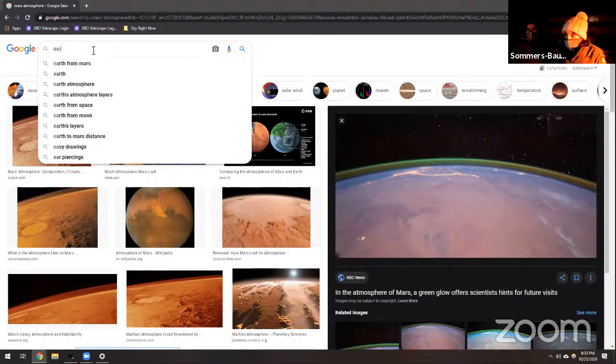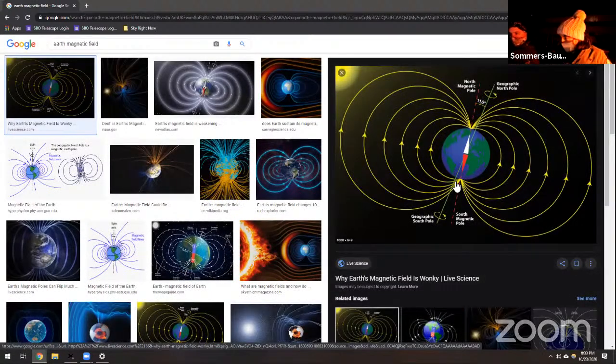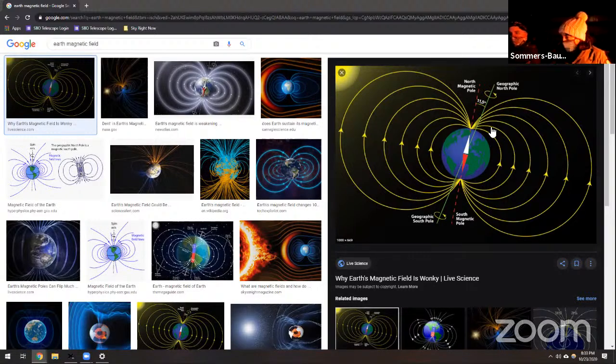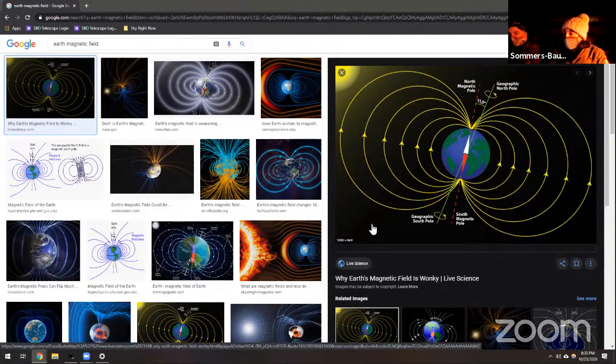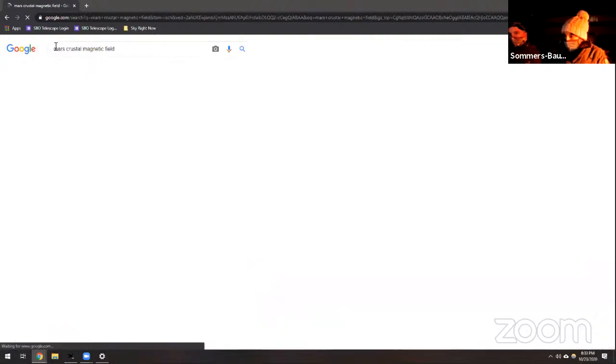Actually, let me first show you the Earth magnetic field, sort of a cartoon of that. So here's just a simple cartoon. There's a North Pole and a South Pole, just like a little bar magnet that you might have at home and could play with. And these magnetic field lines go from one pole to the other pole. So that means if you get a charged particle, like an electron, it'll follow the field line in that pathway. So this is the Earth cartoon. Keep this in mind. It looks kind of like lobes or something. But when we look at Mars, we see a very different picture.